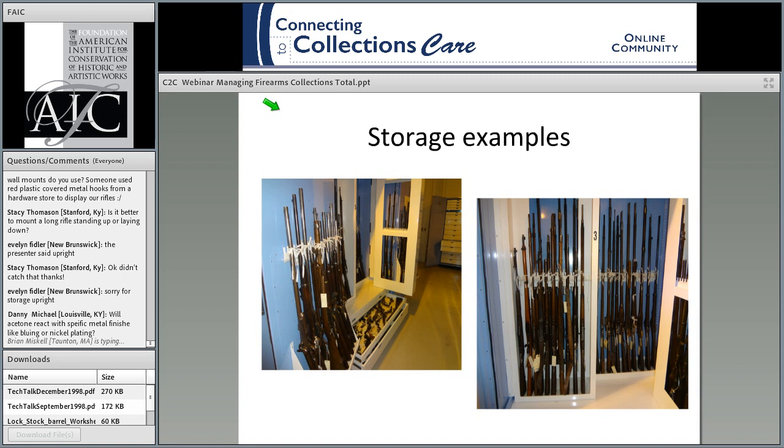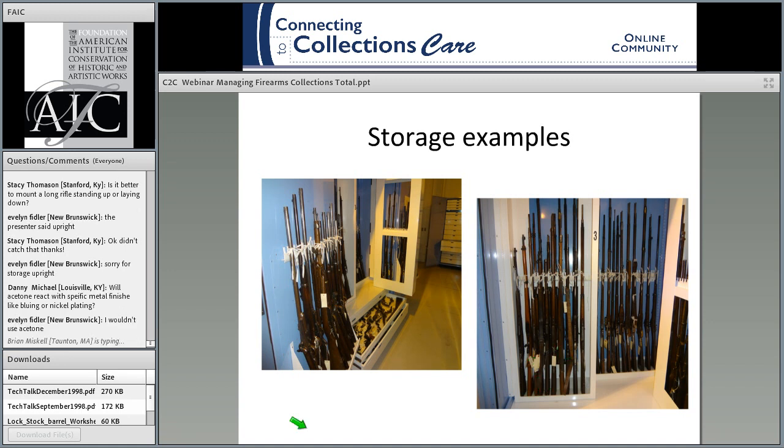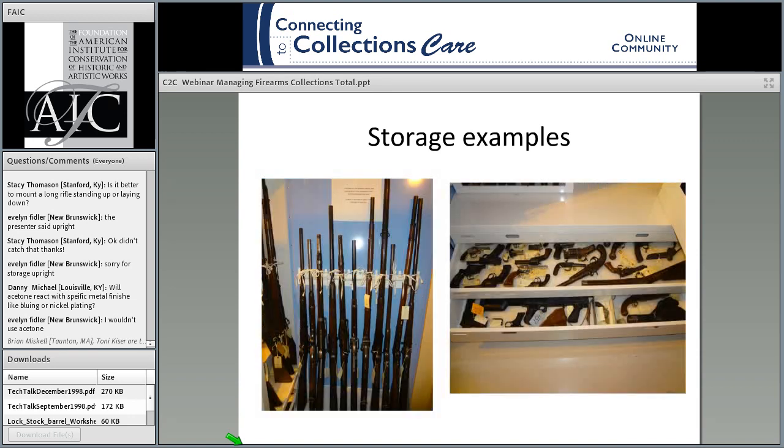And I just wanted to go over some storage examples. Tony mentioned the powder-coated cabinets, and that's what we use here at MNHS. These are Delta Design cabinets that we have in our storage area. This is a customized one that holds both long arms and pistols. They're held in hinged doors, so you can get several layers. So it's very space efficient, and they are held at several points and then padded here at the bottom, and here are the labels, so we don't have to pick them up to find out the accession numbers.